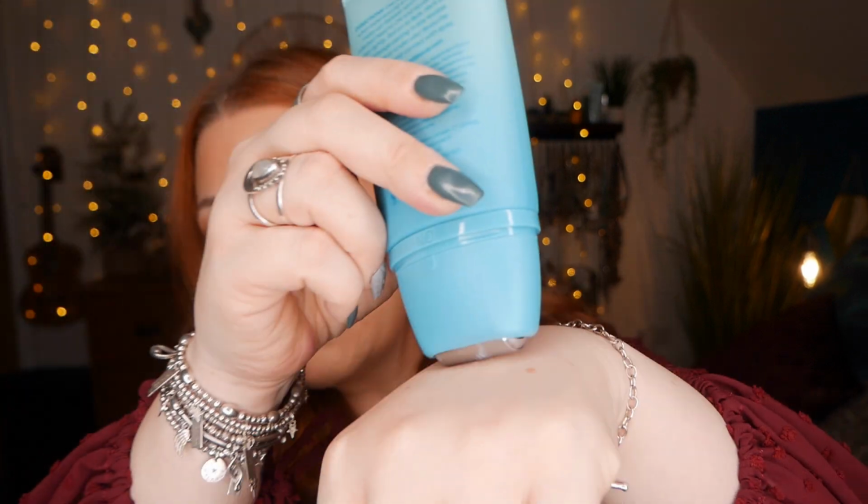Okay, so you twist it and then wait for the product to come out. You're not going to be able to see anything. The product is clear. It's like a gel. Obviously it's serum. No real scent there. But yeah, that feels really nice and cool. Be great on holiday as well, or hot weather if we ever have a hot day in the UK.